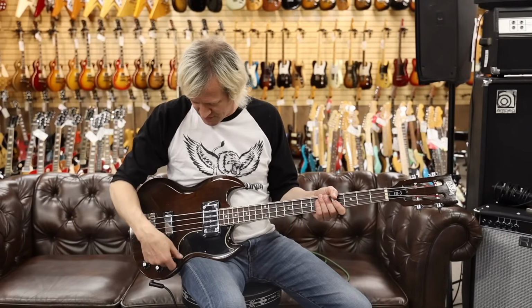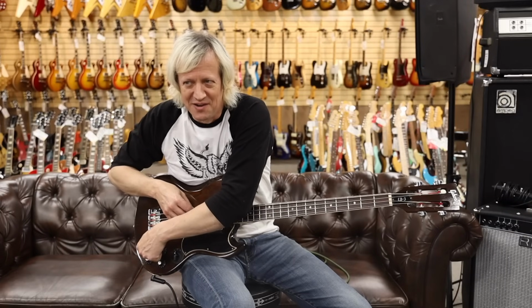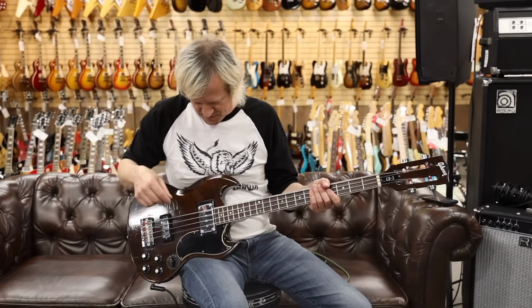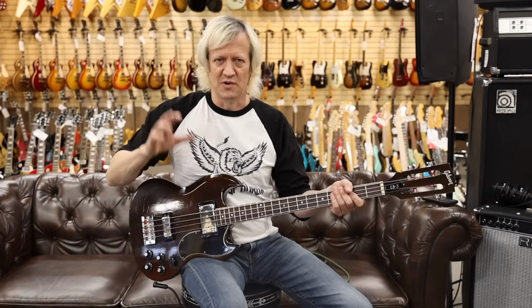We'll go to the number 2 position here. And this is both pickups, and I believe tone control's intact on both pickups. So we do have both the neck and the bridge in this position. A little more aggressive with the addition of the bridge pickup in there. A little more top end detail.